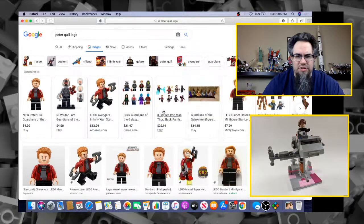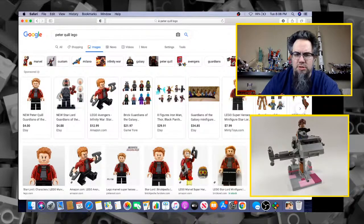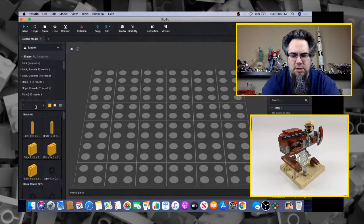Trying to see if there's actual... Yeah, that works. So let's see what we can find. Let's just do black legs. Hip.